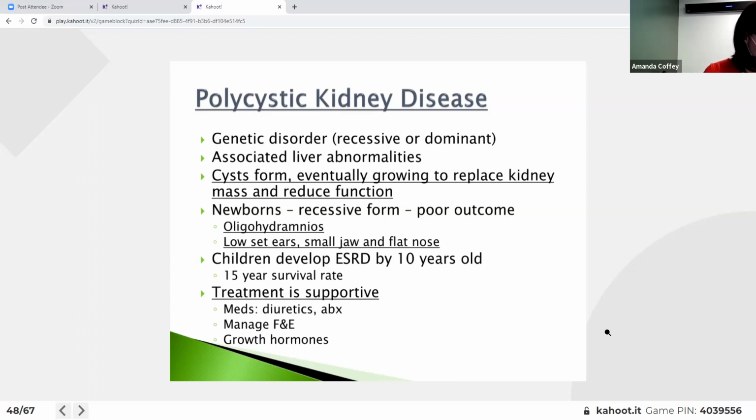You're also going to have other signs. You'll see low set ears. They're going to have a small jaw or flat nose. And they're also going to be small. They're going to have that intrauterine growth restriction. Hypertension develops as an infant. RDS and feeding intolerance develop from those enlarged kidneys because they're not able to process again.